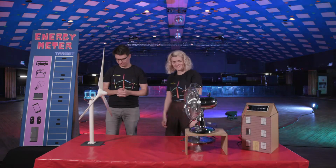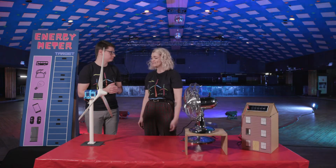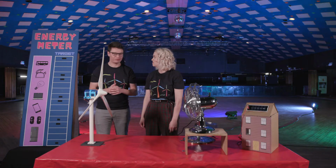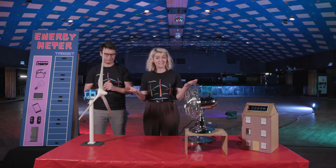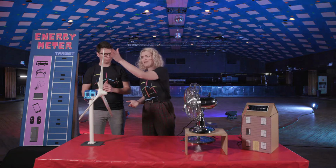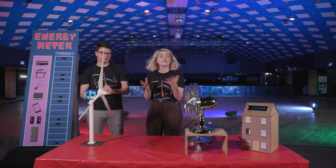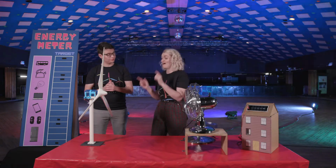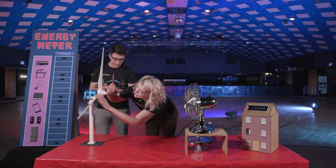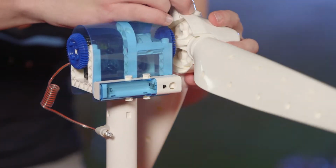What? I don't understand. There must be something we're doing wrong. The blades are turned off. Turned off? What? Yeah, sometimes it can be too windy, and so we actually need to turn our turbines off. See how the blades are flat like that? But think about the blades on an airplane or under a boat. They're always at an angle, right? So, I reckon, if we turn these blades, this will let the wind push the blades around.